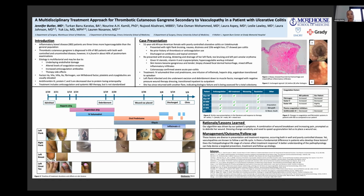As you can see on the right of the screen, examples of her biopsy results, as well as her colonoscopy showing this pancolitis. And then if we look down in the left lower hand corner, we can see the timeline of the treatment that we offered for our patient. So when she started, we started her pretty soon on a heparin drip, and all of her lesions, except for her left flank, showed improvement. She was also started on some IV steroids as well.